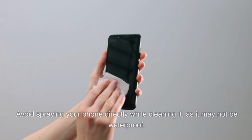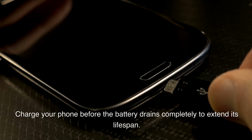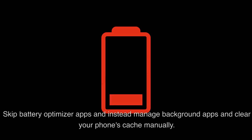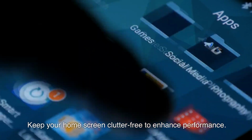8. Avoid spraying your phone directly while cleaning it, as it may not be waterproof. 9. Charge your phone before the battery drains completely to extend its lifespan. 10. Skip battery optimizer apps and instead manage background apps and clear your phone's cache manually. 11. Keep your home screen clutter-free to enhance performance.